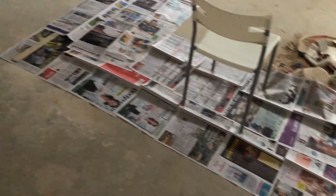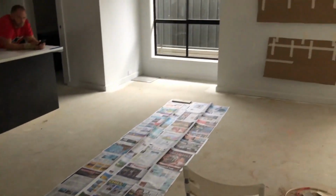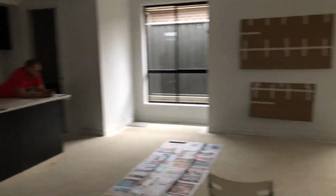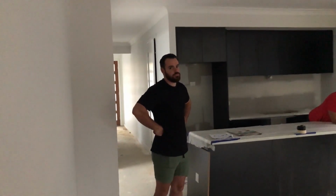So excited. This is our soon to be lounge. And soon to be TV and fireplace. Just adding a little bit more stress into the mix, aren't we? Was originally gonna be on that wall. And now it's in this one.